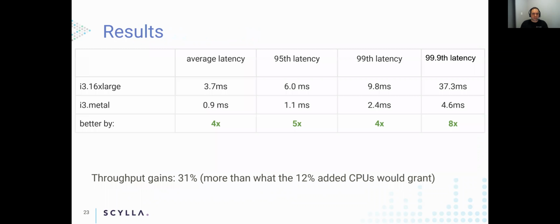The full results are these. If we look at the average latencies, just by using the i3 Metal I saw a factor of 4. My latencies are now 4 times better and are below 1 millisecond on average. The 95th percentile latency is around 1 millisecond, 5 times better. The 99th percentile latency is below 3 milliseconds, as we saw, around 4 times better. And the 99.9th percentile latency is even better in comparison with the 16xlarge, by a factor of 8.